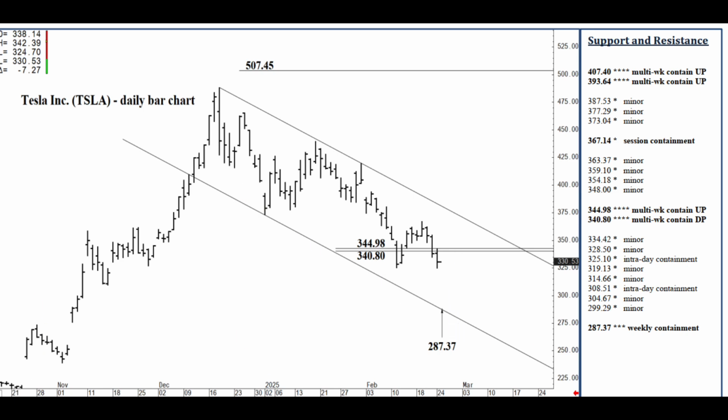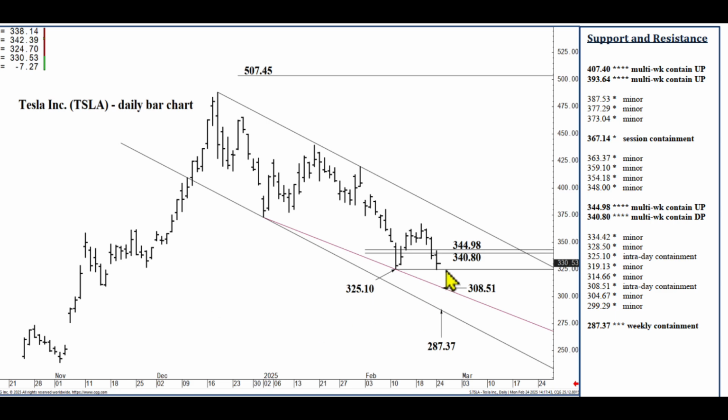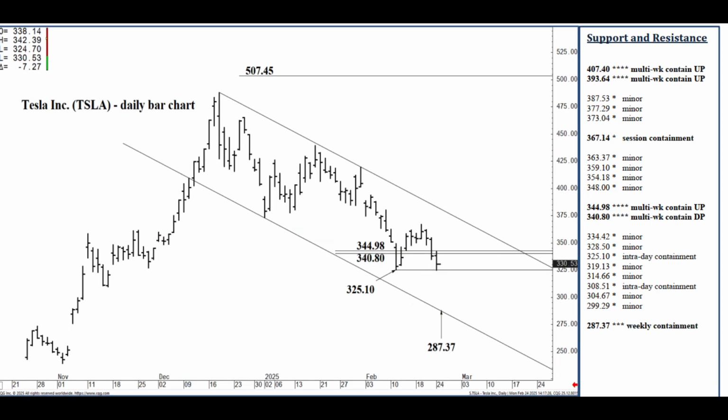So once again, I'll take us to the daily chart itself. 325.10 intraday support, above which the low to mid 340s in reach again today. That is this two-sided framework you can play if you're an aggressive day trader. Breaking or opening below 325.10, expect 308.51 intraday, where profits can be taken on a short position for the day itself. If we do close today below 308.51, and it is possible, then we do this week test 287.37, dropping daily and well suited to contain weekly lows.